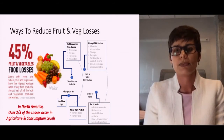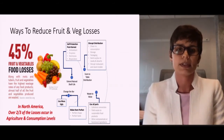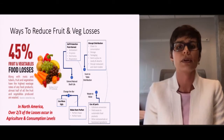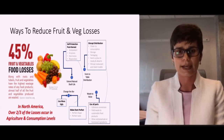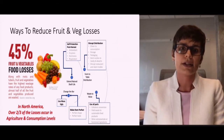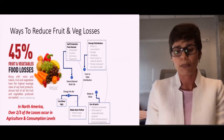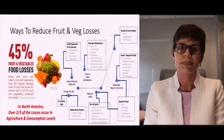Another way would be disrupting distribution problems that make you lose the vegetables or produce while you're trying to transport it to the table. So maybe we can have approaches to better logistics from farm to table directly. And we have seen already some efforts on that side. Another way is to use our parts. So instead of wasting some of the components, we can repurpose.